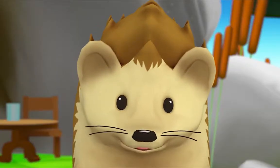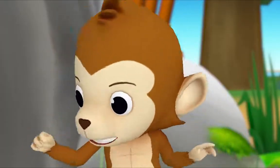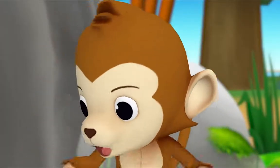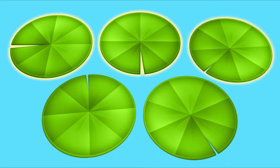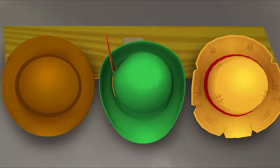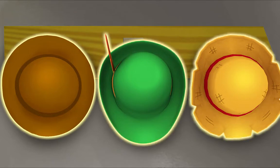Oh, I'm not very good at counting by myself. One, two, three, four, five. Five lily pads. Now let's count Mr. Frog's hats together. One, two, three. How many in all? Three? Yeah, you got it!